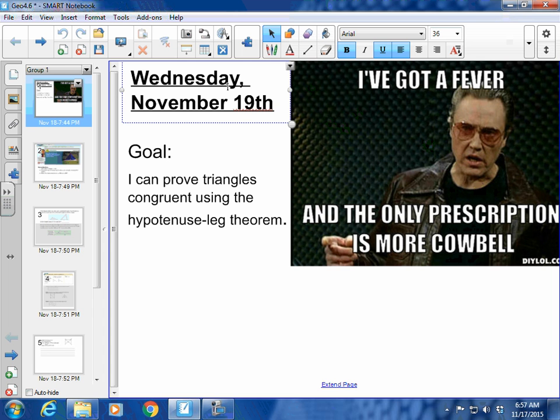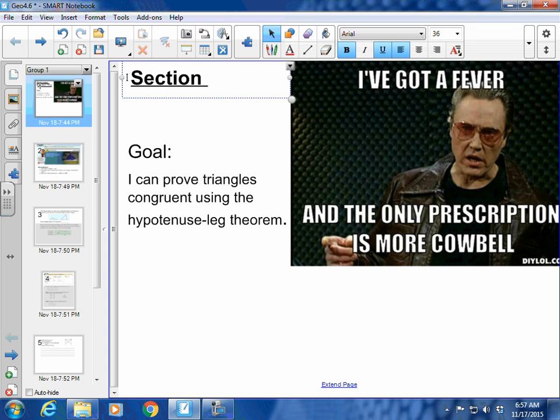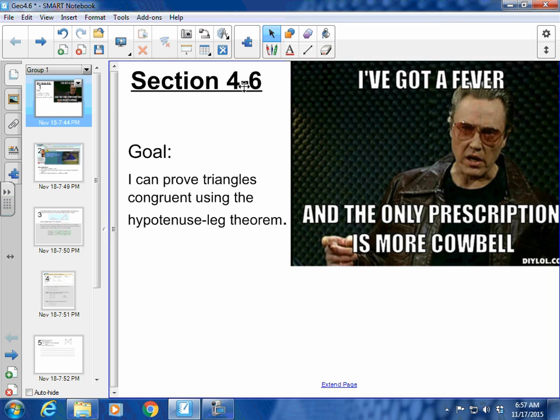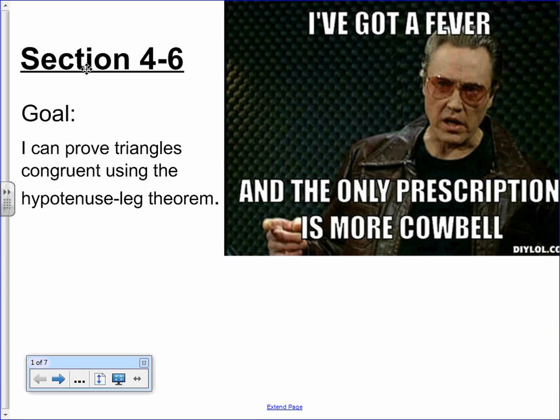But this is actually section 4-6. And section 4-6 is focusing on the goal below. So what I'd like you to do is to write down that goal on your goal sheet. And the goal is I can prove triangles congruent using the hypotenuse leg theorem.